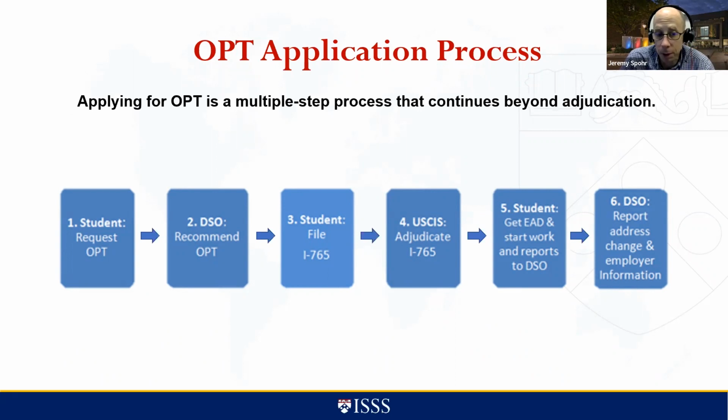Then step 4, you're going to wait maybe 1 to 2 to 3 months for your card to come back. And then you'll get your EAD card or OPT card. EAD stands for Employment Authorization Document. And you're going to report in IPEN, you're going to report back to ISSS: I got my card, I got my job. My job starts on July 1st or June 20th or whatever that is. And then ISSS will record that in IPEN and in SEVIS. So there's a lot of steps here, but it's not that difficult. Okay, next slide.